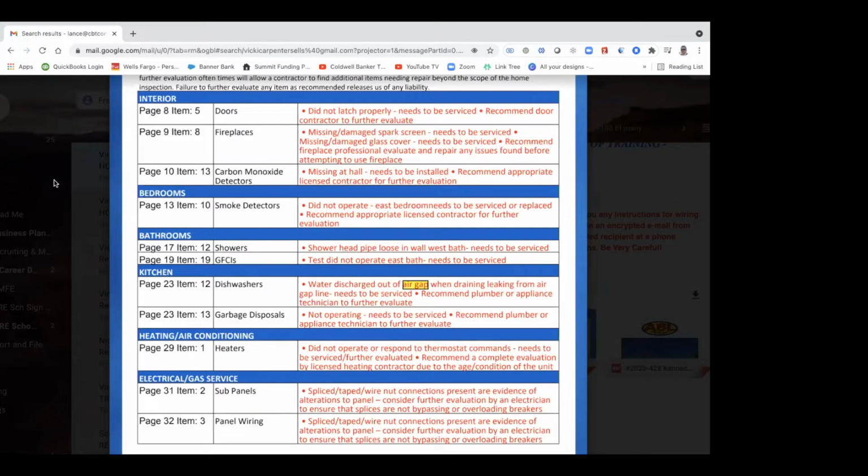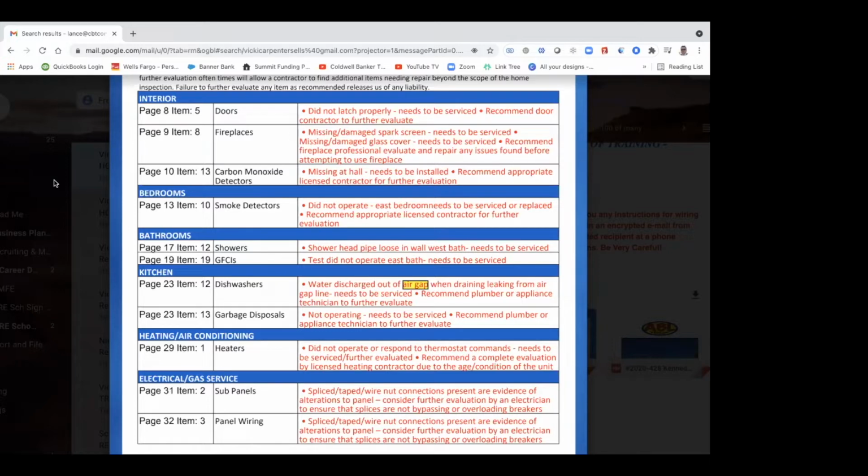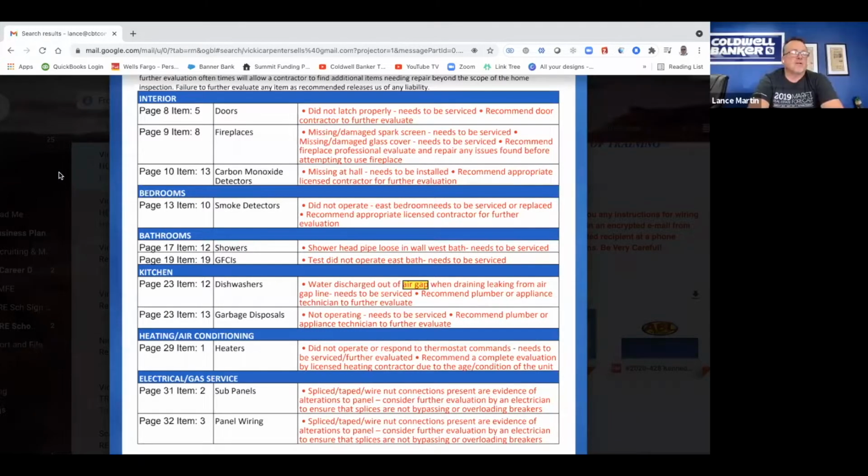Lance, and the appraisal too, because the appraisers will notice it. And I have heard about appraisers coming back for a second appraisal because the smoke detectors were not there. Exactly. 100%.